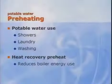Now let's look at a case where the codes put some restrictions on how we use heat recovery. There are many commercial facilities, such as hospitals, dormitories, and hotels, that use water for washing, showering, and other everyday uses. All of these facilities require large quantities of potable water that must be heated. A heat recovery condenser may be able to meet these loads, or at least offset some of the heating requirement. But be aware that heating potable water may require a higher level of isolation between the chiller and the water than other forms of heat recovery.